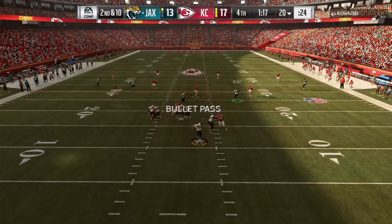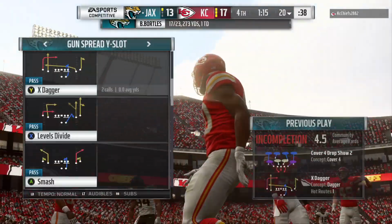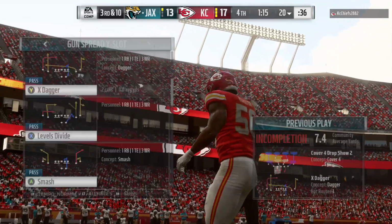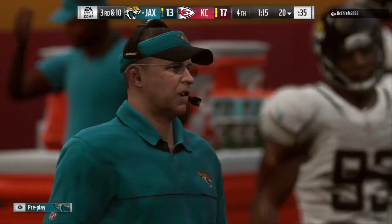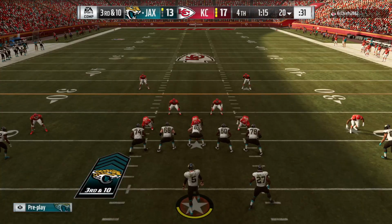He's back to throw. And incomplete there. A nice hit jars the ball free and brings up 3rd down. Big play coming up. Here's 3rd and 10. I would expect to see some pressure here.